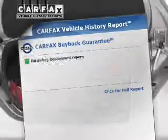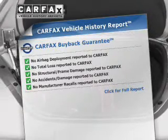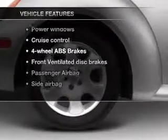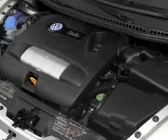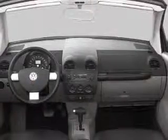This vehicle comes with a Carfax report, which reduces your buying risk by providing the vehicle's history before you purchase. Plus, enjoy these notable features that are included in this vehicle: air conditioning, power door locks, power windows, power steering, cruise control, power mirrors, an alarm system, an AM/FM stereo.